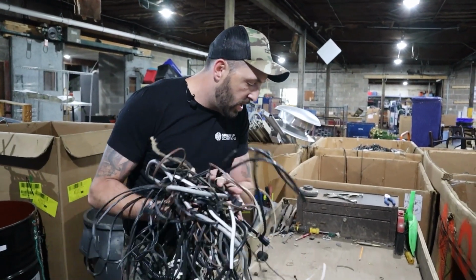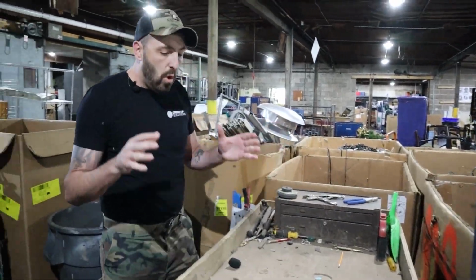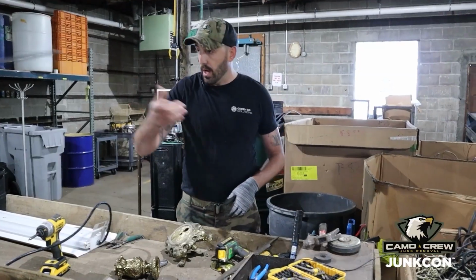Everything else, as I'm going, I inspect it. Everything in my hand I've already inspected, I've seen it, I've cut it. It goes right in here. The whole goal of having an effective non-ferrous area is to have a table and have everything where you can place it or throw it simply.